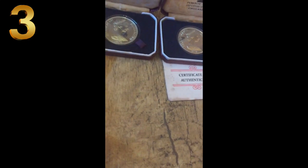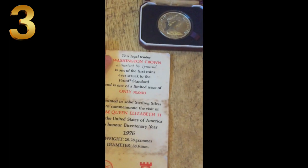Then I've got these, which are from the Pobjoy Mint. My dad found these in the loft. They're going a bit mouldy, these certificates, but they've still got them. It's a Washington Crown. One of the first coins ever struck to the proof standard. Limited issue of 30,000. I won't go through it all because you can just pause the video and read it if you want to. So just pause the video now. Another one exactly the same.